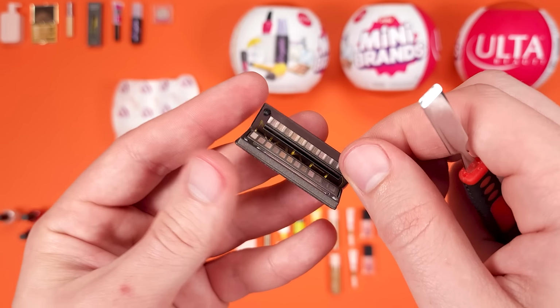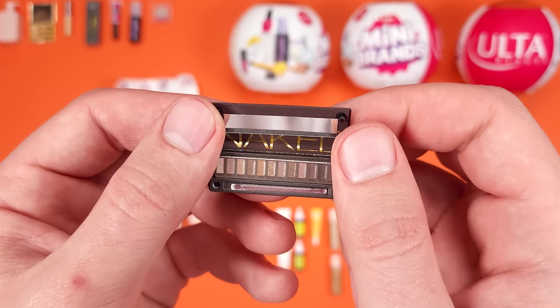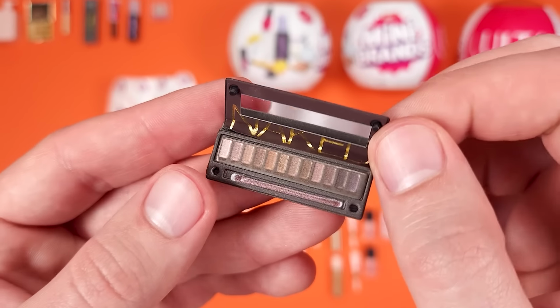There we go. Oh wow, look at that. Another mirror. Mirror. That's another word I'm having trouble pronouncing. It's a mirror. And I think this one is actually a real mirror. Mini Brands really went to the moon with this collection.